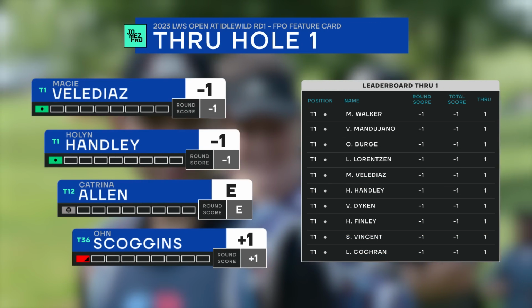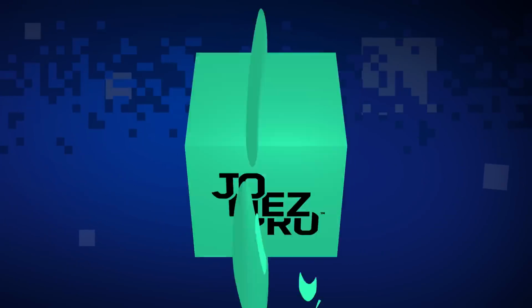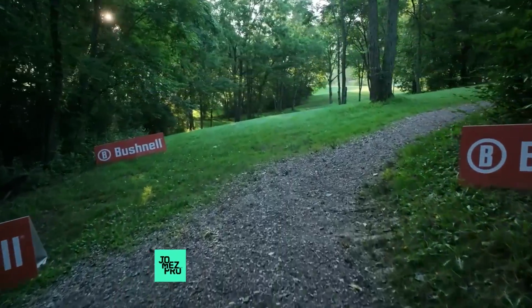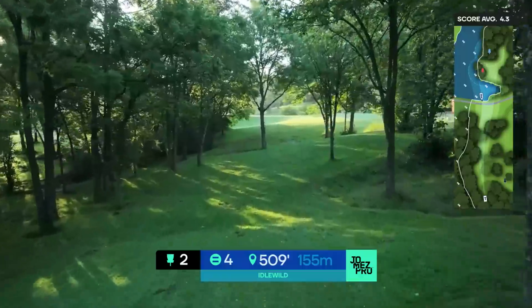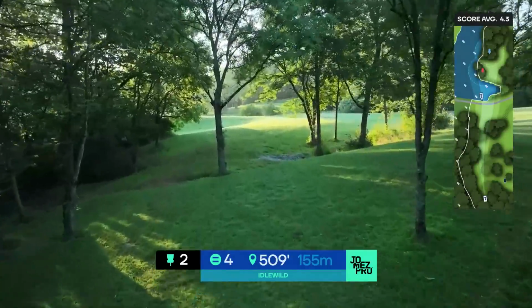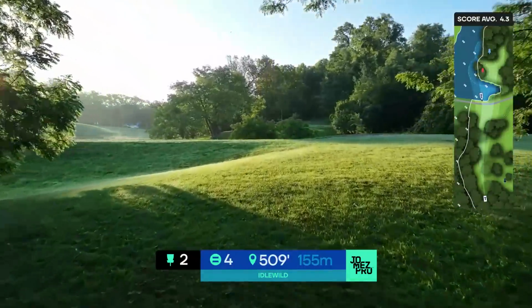Macie and Holyn going to join everybody at 1 under. Lots of birdies, the top 26. Hole 2, there's an OB line on the left side, so it really calls for a sidearm. At 509 feet, again, it's very short. They actually shortened the pin position to an old pin position we had a few years ago.